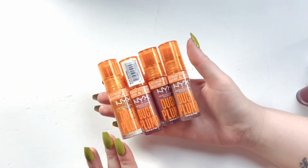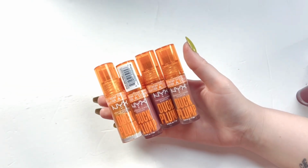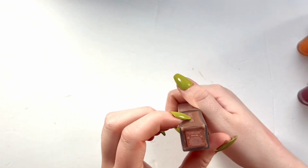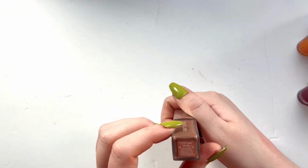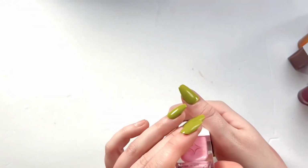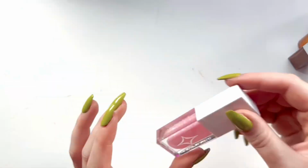These are from NYX. They're the Duck Plump lip glosses. I'm going to keep all of these. House Labs PhD Hybrid Lip Glaze in the shade Praline. Keeping that. Half Magic. We have their Magic Drip Lip Gloss in the shade Y2K Cherub.